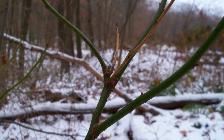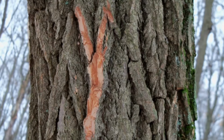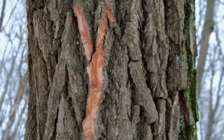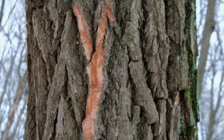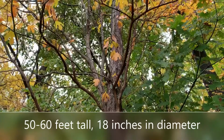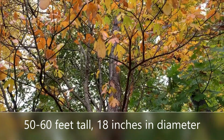Young sassafras trees have smooth green bark, whereas older sassafras trees have dark reddish bark with really deep ridges, and if you were to peel back the bark, you would see bright red coloring. These trees can reach 50 to 60 feet tall and are 18 inches in diameter.